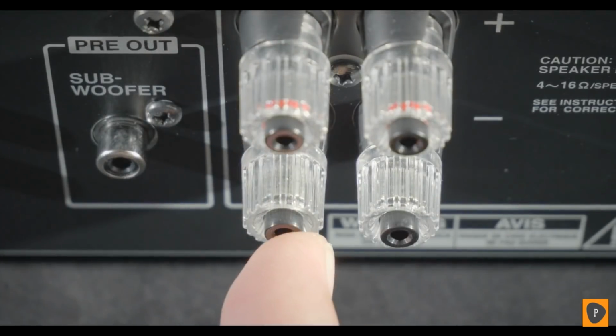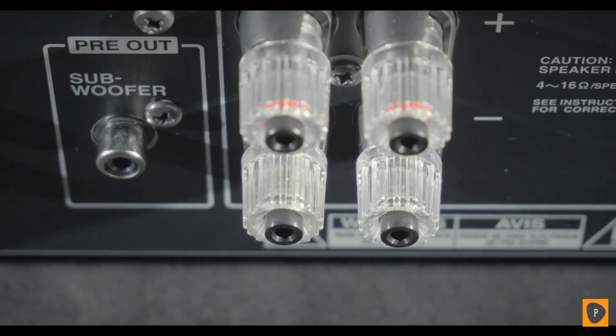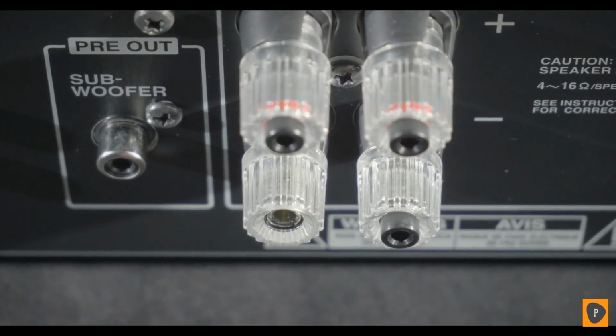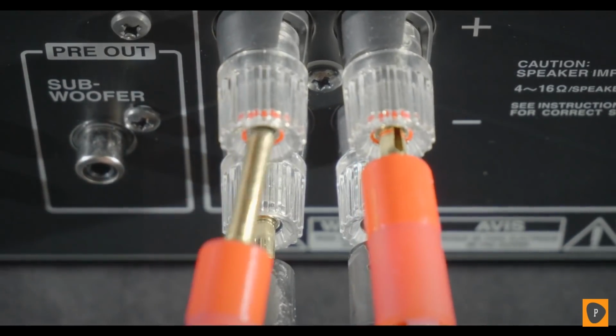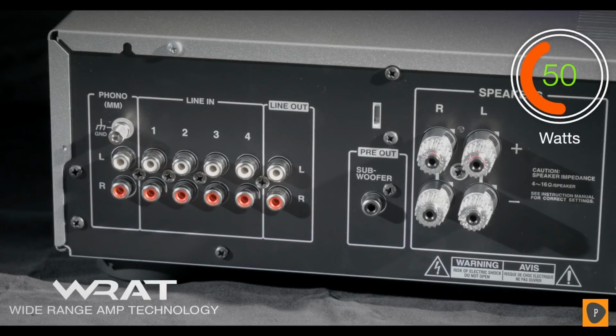Speaker binding posts will actually accept 4mm banana plugs, but you have to remove the safety plugs first. This can be done really simply by just using a pair of pliers that you can just pop out the plugs. This then gives you the option of using banana plugs, or alternatively, you can unwind the posts and use normal bare wire. Now the 9110 boasts 50 watts per channel using our RAT amplification.